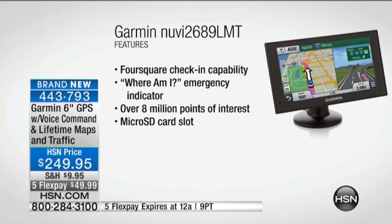Now, you could go to the Garmin website and you can spend $299. Worth every single penny. But today, making its launch here at HSN, you now can have that larger size screen with the voice command, with the lifetime maps, with the Garmin name brand, and you can now have the easiest and the best navigation you will have ever used. And it's really simple and easy to do.